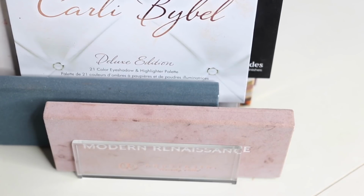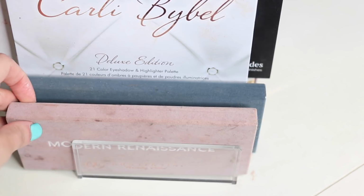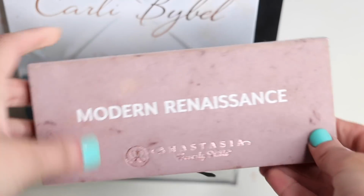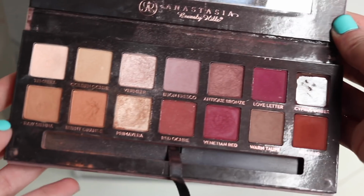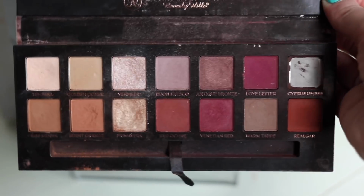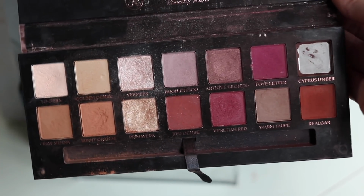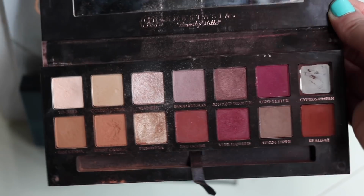And I have palettes I keep in this CD holder. I got this from the Container Store, and I just keep some staples in here or ones I want to use on top of my Alex straws. So this is of course Modern Renaissance, one of my favorite palettes for sure. I love these colors. This palette never gets old to me. I will never stop loving this palette. It always is good. Also a great palette if you're doing makeup on other people.